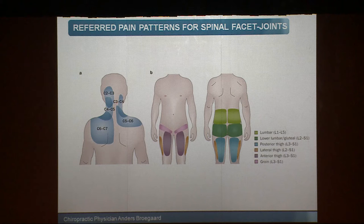First of all, we have the spinal facet joints, which can radiate pain in the neck this way or in the lumbar spine this way. On the left, for example, the back of the neck area can produce pain, or it can be in the lower back. That's called a referred pain pattern. The pain is transferred, so it's a referred pain pattern.